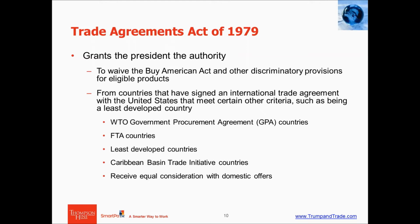And then there are the free trade agreement countries themselves, like NAFTA countries, CAFTA. There are also bilateral free trade agreements like the U.S.-Israeli free trade agreement. We have one with Morocco, Oman, etc. There are various ones. And then under U.S. policy and legislation, there's also preferential treatment for products from least developed countries as defined by the U.S. Trade Representative and certain Caribbean Basin countries. So all of the products from the designated countries are going to receive equal consideration with domestic offers.